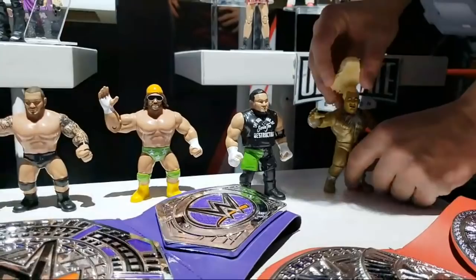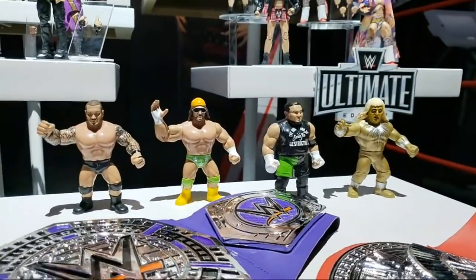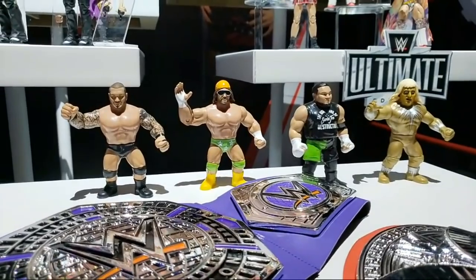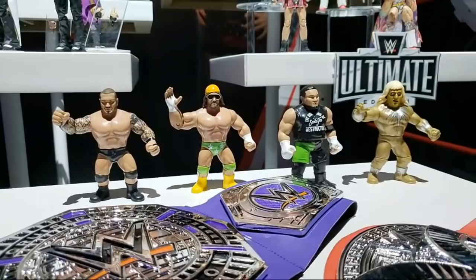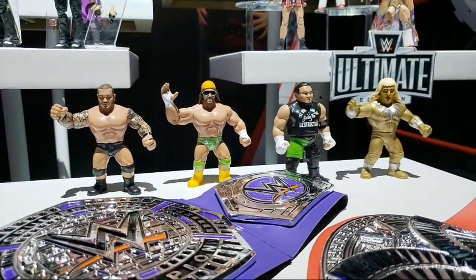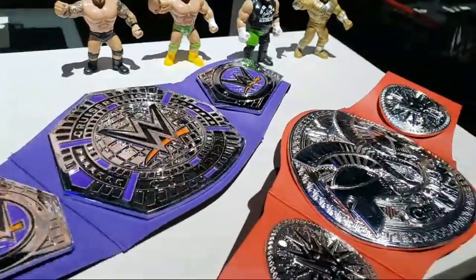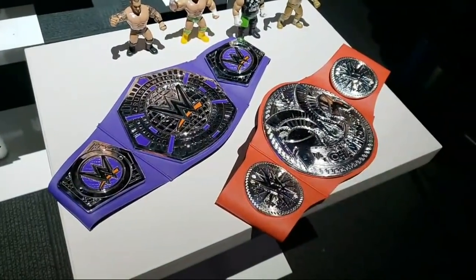Goldust. Yeah, you can see how that comes off right there. And I love that Macho Man. That's based on the J.C. Penney one that never actually got released. And Samoa Joe, you can see that's a reuse of the Kevin Owens shirt, but still looks pretty good. I'm pretty happy with that. And we have two of the belts here. We got the Cruiserweight title and the Raw Tag belts.